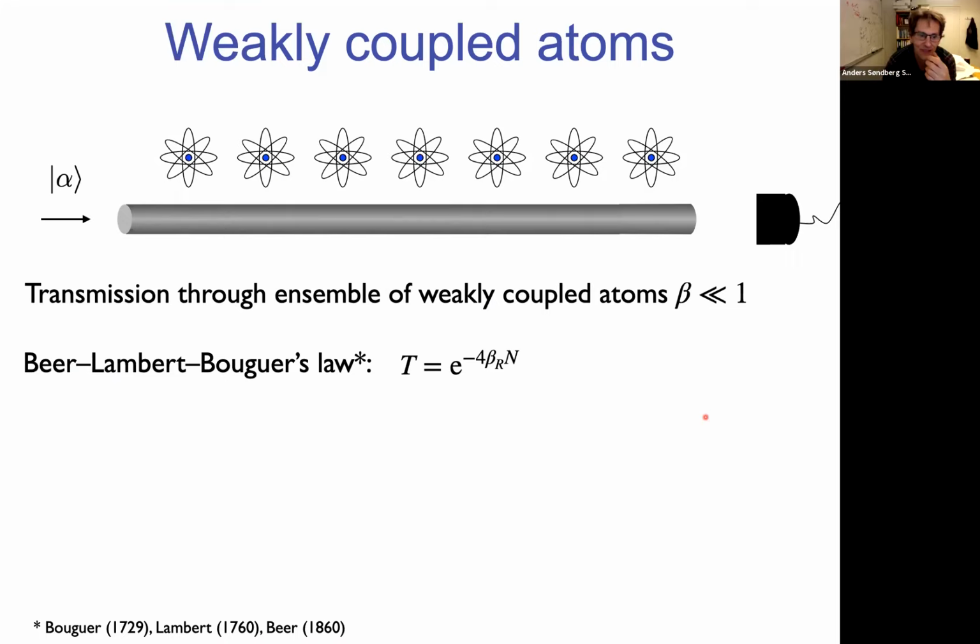Well, this is the Beer-Lambert-Bouguer law, right? So it just says that light is attenuated exponentially depending on the number of atoms. And so the light that comes out goes down exponentially the longer you have to propagate it. Okay, so if you look at the years down here, it was first studied in 1729, almost 300 years ago. So this is rather known physics, you will think, but let's see if we can actually find something interesting.